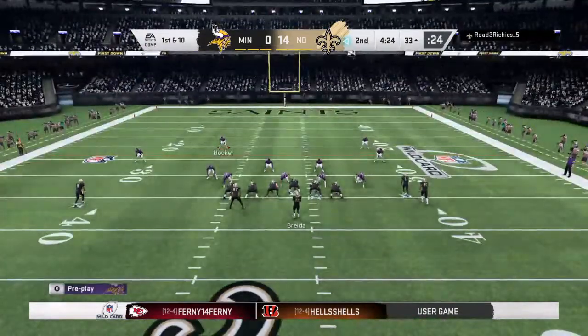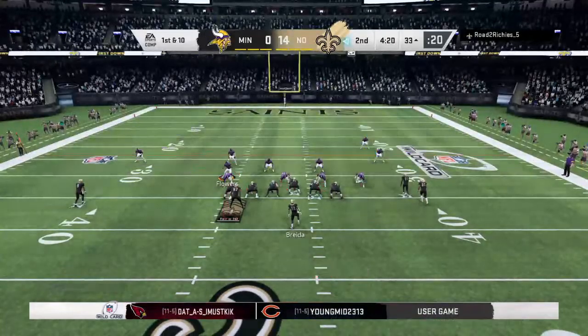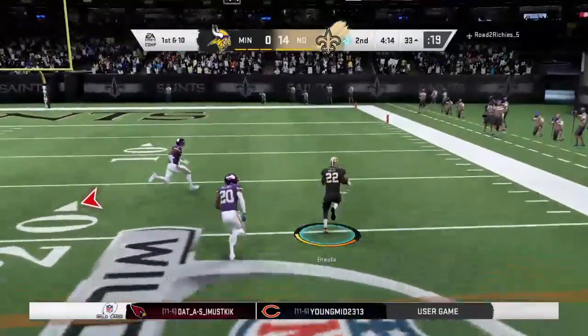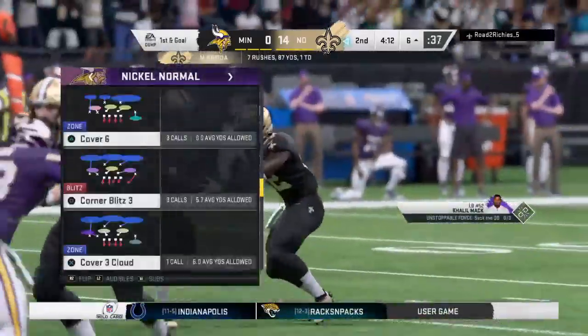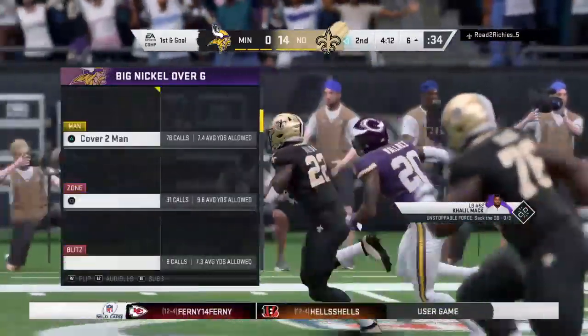So they'll come up 1st and 10 now from the 33. It's a party now. And an alley to run. He's got a first down and much more inside the 20. And he'll be out of bounds about a half to a full yard shy of the 5. A big chunk on the ground there, 27 yards.